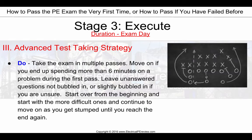So what we do want you to do is take the exam in multiple passes. What does that mean? Move on if you end up spending more than 6 minutes on a problem during your first pass. Remember that 6-minute average we talked about earlier. Leave unanswered questions not bubbled in, or slightly bubbled in if you're kind of sure, but not really. This is going to make it easier to go back.